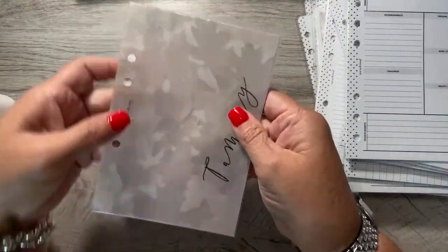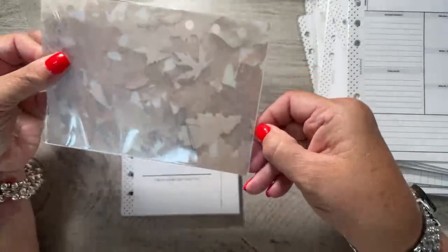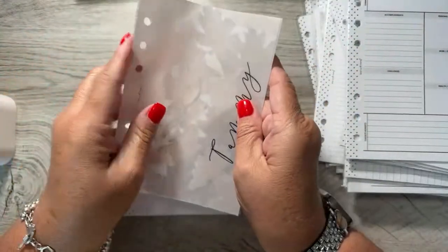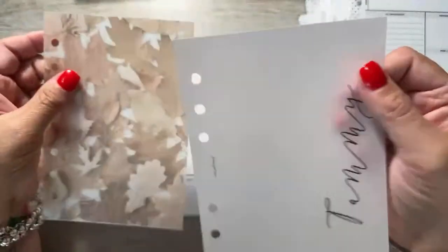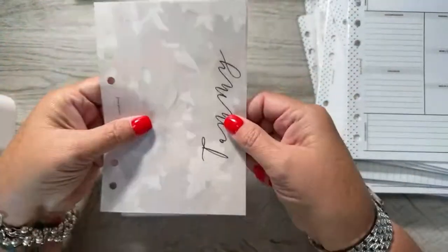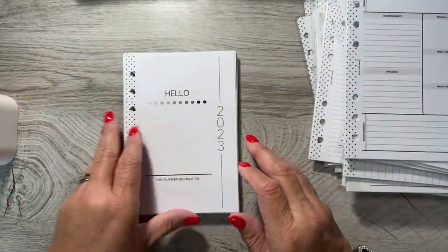Let me show you this real quick. This is the vellum, and their vellum is beautiful because it is super thick. And I got two pieces of vellum, one that just has the leaves on it and one that just has my name on it. But I kind of like it together like this. I think it's pretty, but I don't know if you can see or hear how thick it is. It is really thick vellum, so it's really nice, and it's certainly not going anywhere. So that was fun. But here is the planner.